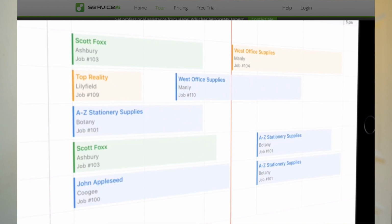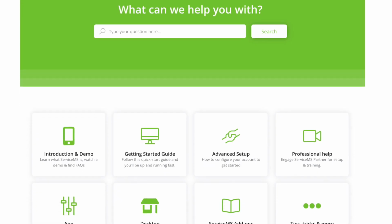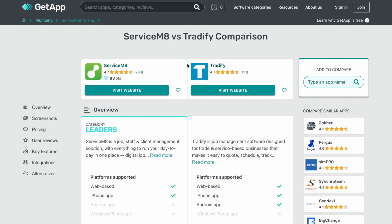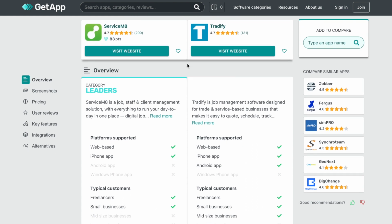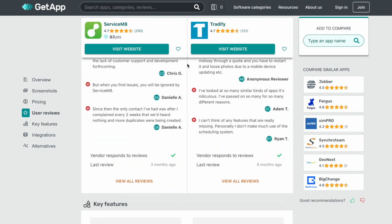If you don't want to talk to someone, then you've got a lot of other options on the internet. ServiceM8 have their own tour on their website, which will take you through the basic features. The other place you can look is the ServiceM8 knowledge base, which is a ton of articles all around what it can do and what you can do with it. You can also use a website called getapp.com to compare ServiceM8's key features and setup with other job management systems, because in the last 5 years, the number of systems you have to choose from has exploded. By using a comparison site such as GetApp, you can see the features side by side and work out whether it really is the right system for you.